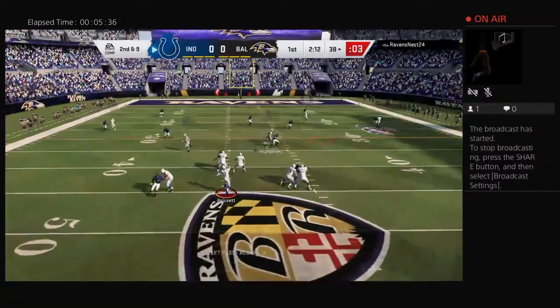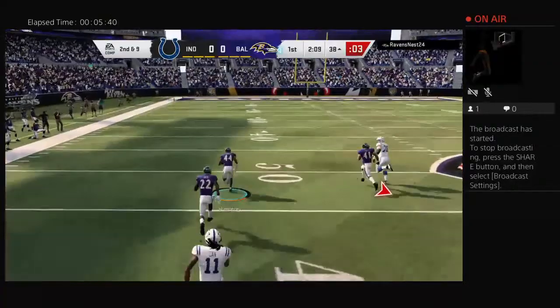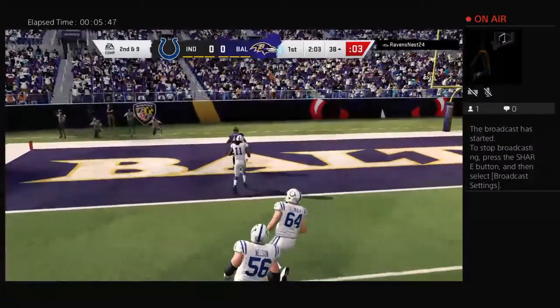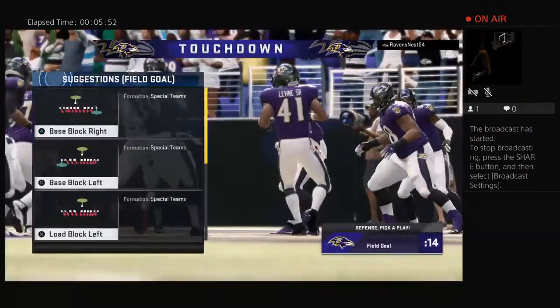On 2nd and 9, Brissett going for Hilton, and it's intercepted. Picked off by Marlon Humphrey. There he goes, left side. Past the 20. And he will bring this back. It's a pick six and a Raven touchdown.